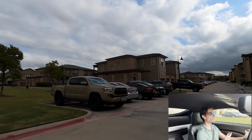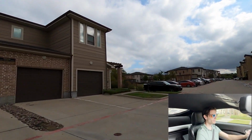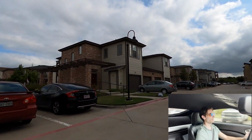All right, see this left side? That's a Toyota Tacoma, guys. I think that's gonna be my next car. I'm looking at one right now. The State Fair might have done it for me. I was looking at all those trucks. And I think that's where I'm leaning now.